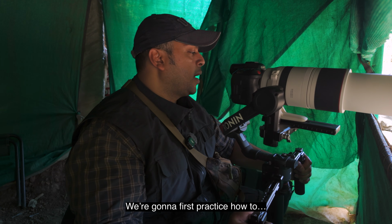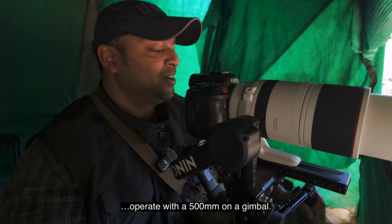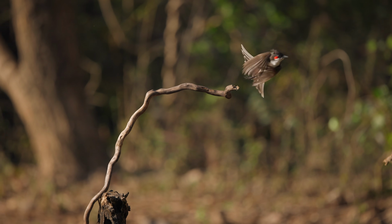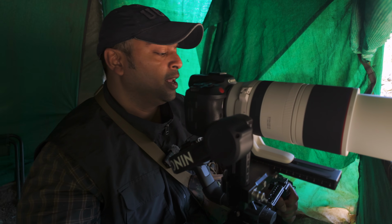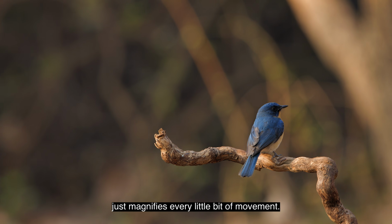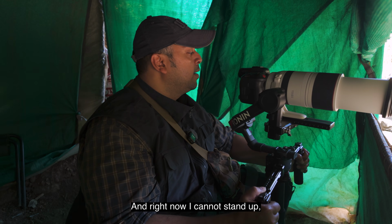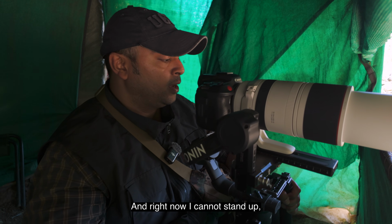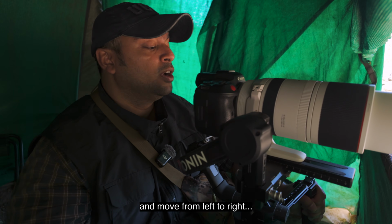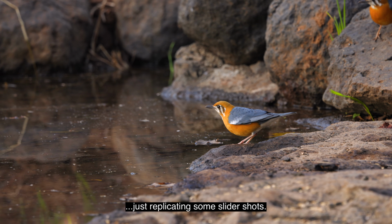We're gonna first practice how to operate with a 500mm on gimbal. This is the first time I'm doing this, and it's all about being as slow as possible because this extreme focal length just magnifies every little bit of movement. And right now I cannot stand up, so I'm only forced to sit down and move from left to right, just replicating some slider shots.